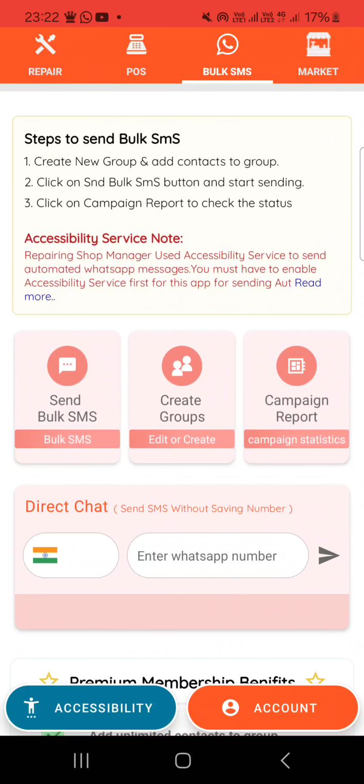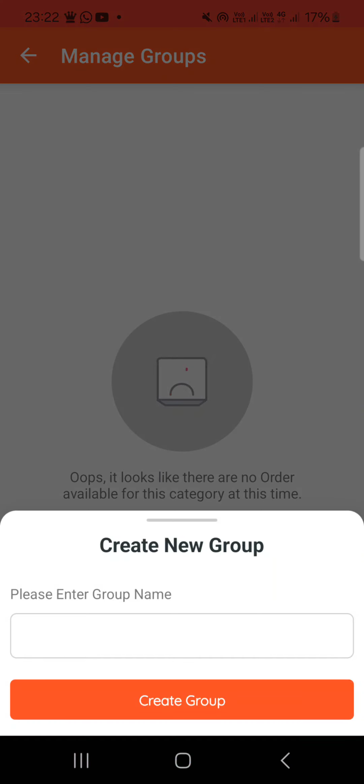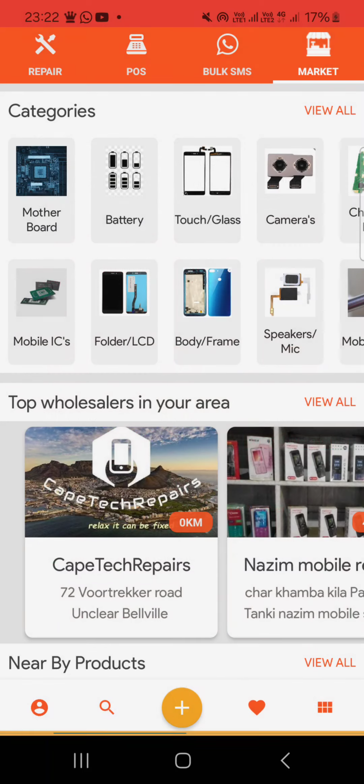you can always choose also. You can always filter. So you can say campaign report, create groups. So when you say create groups over here, you can choose to which group you want. So you can choose the number of contacts that you want, which ones you don't want. But I usually just click everyone because I can't be going around removing people that I do not want to receive a message. Then you've got market.